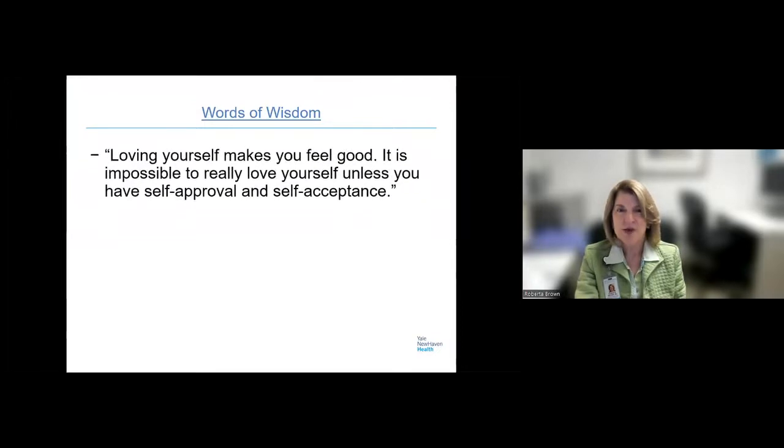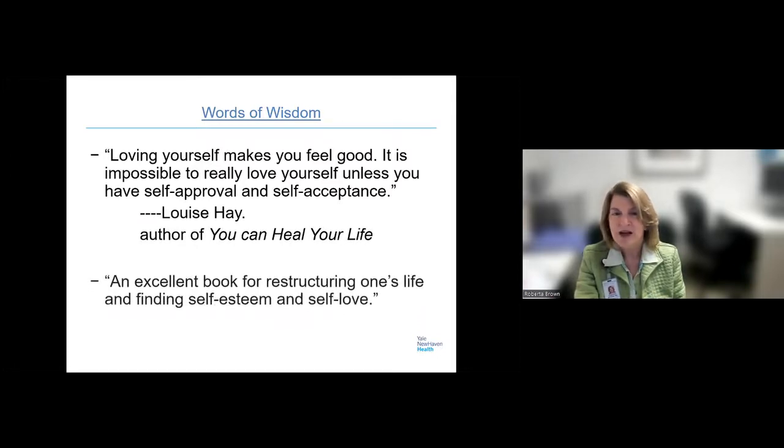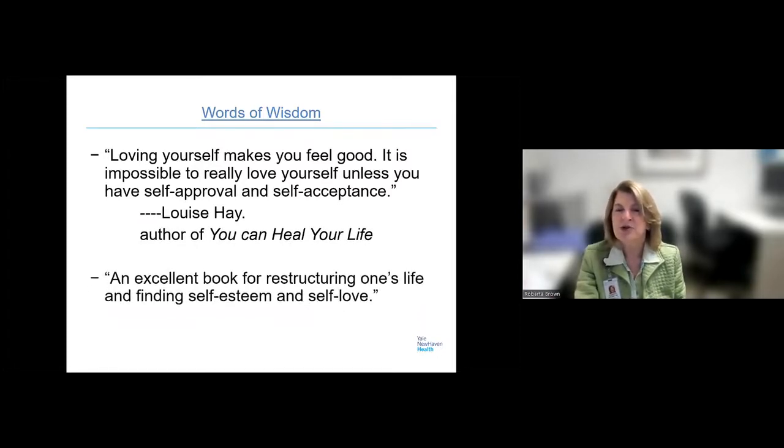Some words of wisdom. Loving yourself makes you feel good. It is impossible to really love yourself unless you have self-approval and self-acceptance. This is by Louise Hay, the author of You Can Heal Your Life. This is an excellent book for restructuring one's life and finding self-esteem and self-love.